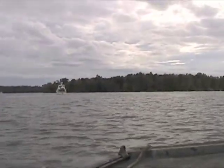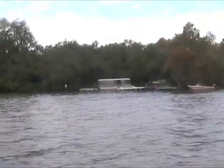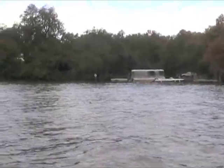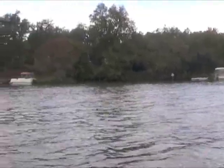The Coast Guard and DNR finally put in a no wake zone. These boats that are going to Florida come by here and throw a huge wave, and it just smashes the boats.